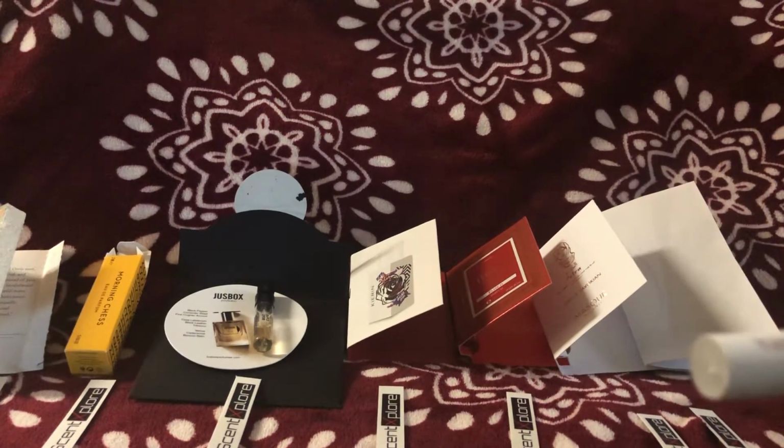Also getting some fruity vibes there. Vanilla, fruit, and I want to say honey. I'm thinking it's definitely honey that's coming through as well. So I got the vanilla in the initial blast, and now I'm getting fruity and honey. I still think this one is unisex though. Man or woman could pull this one off.